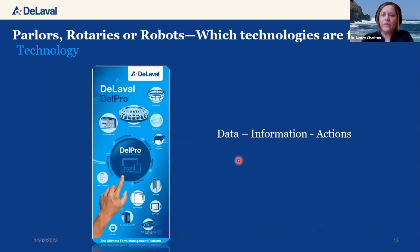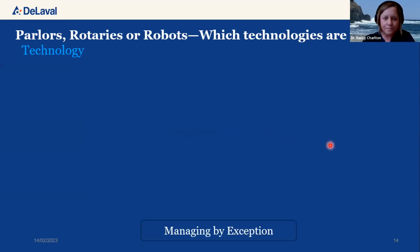So data is the buzzword. We've produced a lot of it, and we haven't been so good at providing information, which then leads to actions. And for me, this is where the most efficient people want to be and are pushing us to be. So when you do choose an upgrade, a retrofit, or a green site, whose platform are you going with? We're proud to have DeLaval DelPro, and it is connected to everything that we sell, branded with our name. And as we evolve and grow, how can what comes into DelPro turn into information and lead to actions?